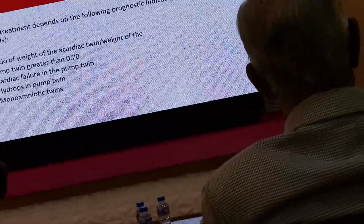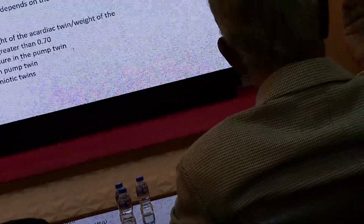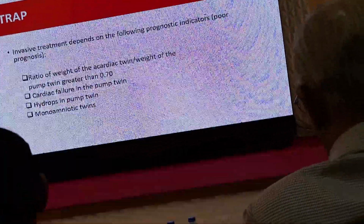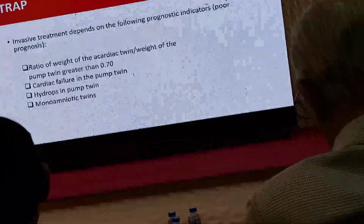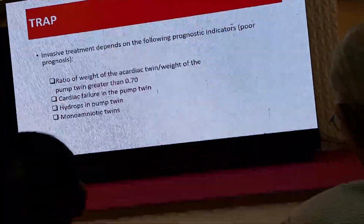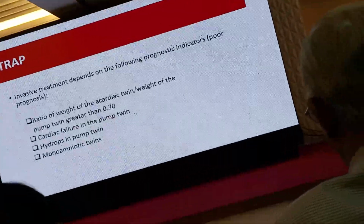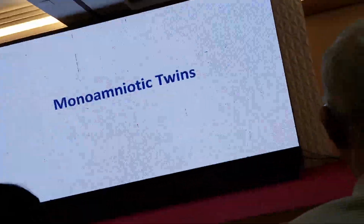So what are the poor prognostic indicators? If the ratio of weight of the acardiac twin to weight of the pump twin is greater than 0.7, that means the pump twin is smaller. The cardiac failure in the pump twin is very obvious by ductus venosus, hydrops in the pump twin, monoamniotic twins. So these are really very poor prognostic indicators. Why am I telling you that? Just to pick it up, but as I said, it's very complicated, should be dealt with in a tertiary health institution. Lastly is the monoamniotic.